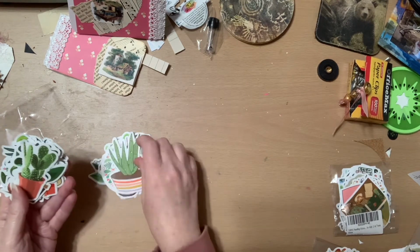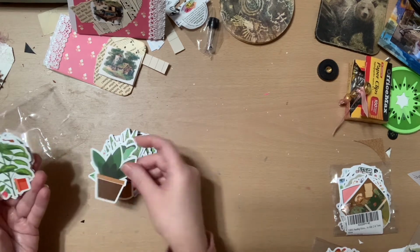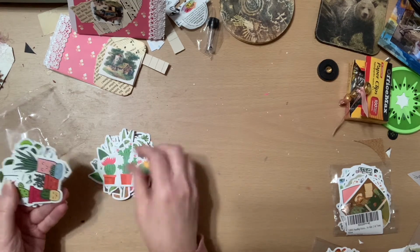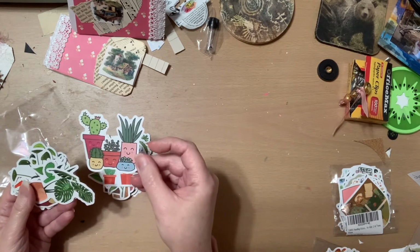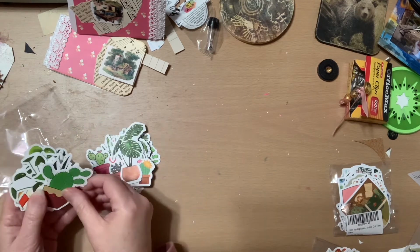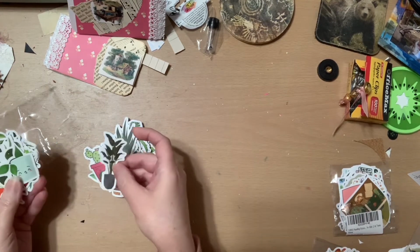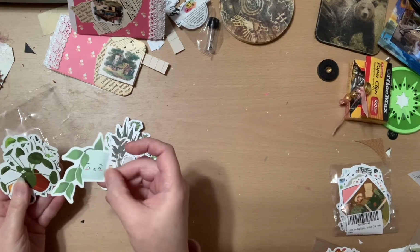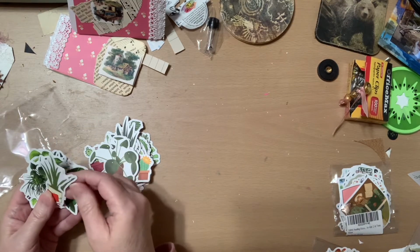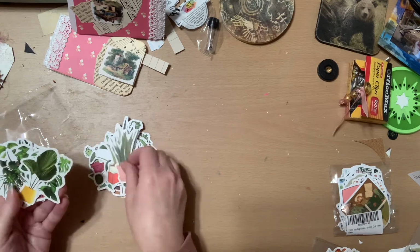Some of them were $6.99, some were $4.99. I know for a fact Bigfoot was $4.99. Oh, look at this. The happy little pots with the plants. I just love that. Oh, this. I love all these plants because they're all plants around here. And they have skinny ones. The pots, some of them have faces. This one has a book, which is so cute.